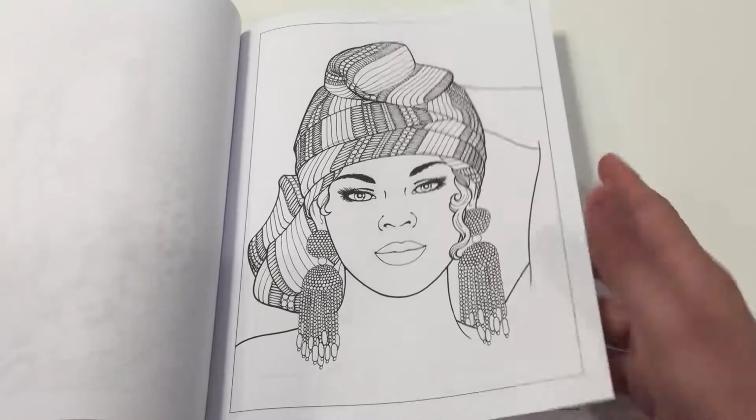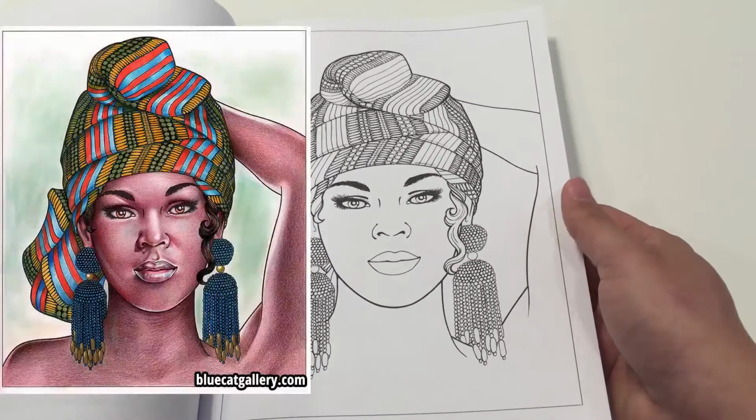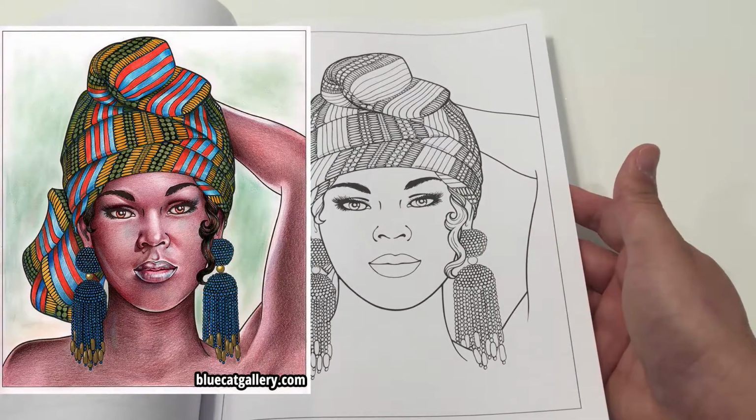Number 9, Jamaica. Colorful prints and big jewelry on sun-kissed skin. It's hot, hot, hot.